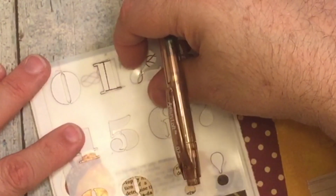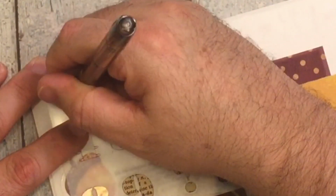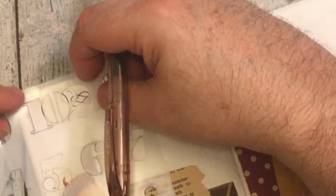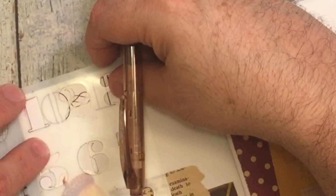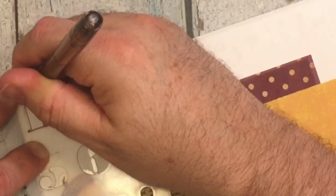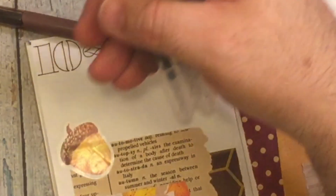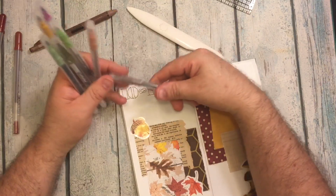And then October. So let's trace the zero. And I'm not being precise or anything with them. Ooh, do I have enough room for the one? Barely. I think I put too much space. Yay, we had enough room. But I've been loving them. And I've also really been enjoying the jelly rolls. But I've really been enjoying these Arteza twin markers.